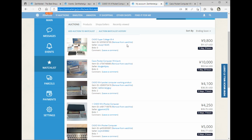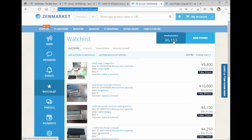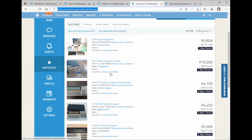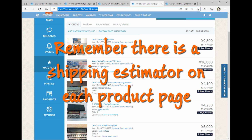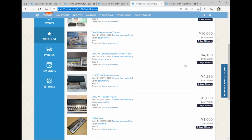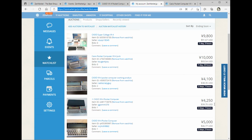So this one I won't bid on. It's got about another day. This one's got close to 2 days. And it's going to go for about $100. So I'll need to add some more funds to my account. I need to sit down and figure out about what it'll cost to ship all this stuff and probably what this will go for, and then add enough funds to cover all that. So we will take a look at that tomorrow.